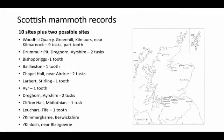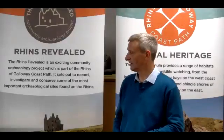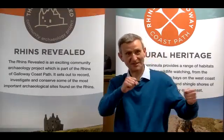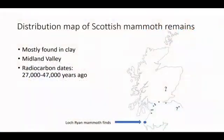And most of these, if we have the next slide, please. Most of these are occurring in this Midland Valley area, and they've mostly been found in clay, which is obviously a product of the Ice Age. And they've all been dated between 27,000 and 47,000 years ago. And then back in 2018, good old Nick, thank you, discovered this wonderful bone down here in Loch Ryan. And so Nick has put Stranraer on the map for the mammoth, and that's great. So next slide, please.